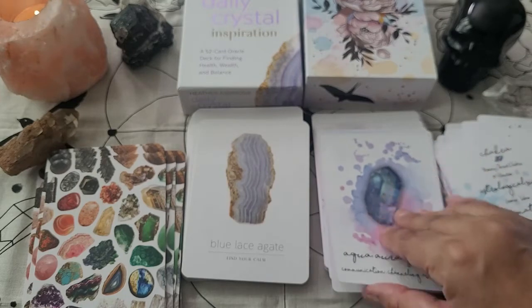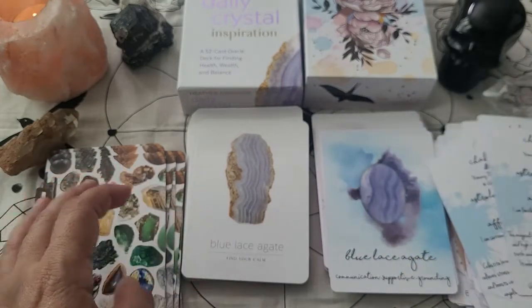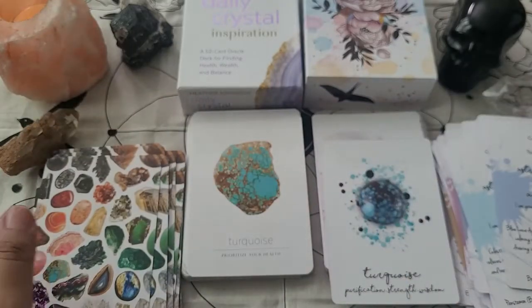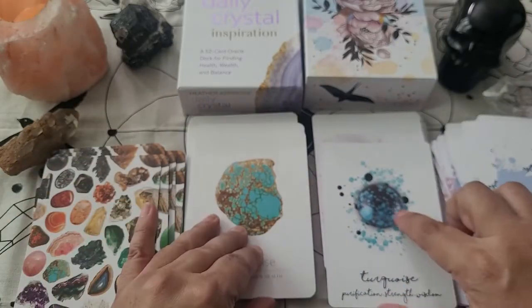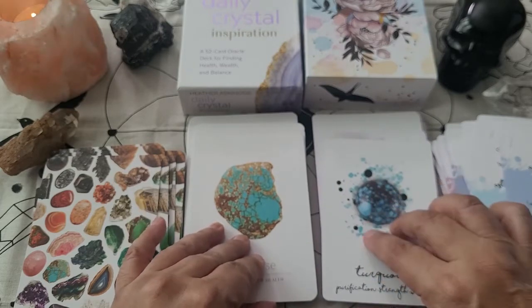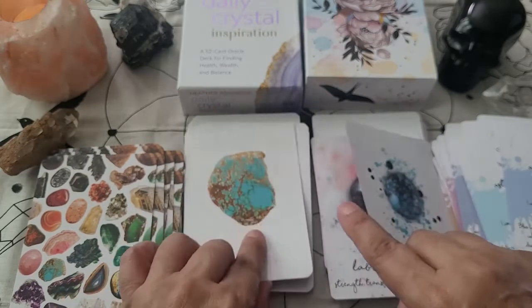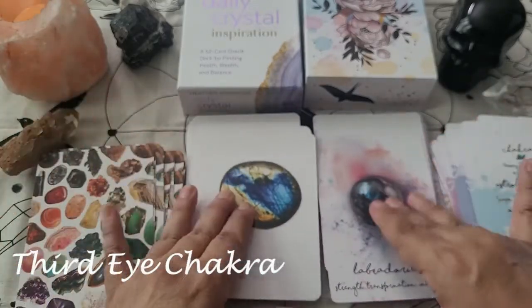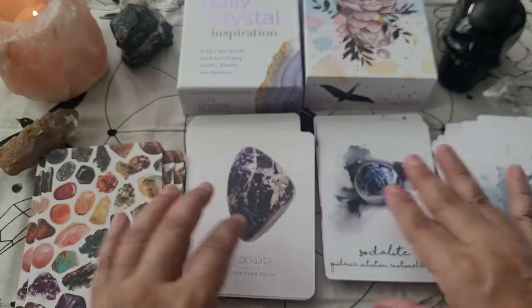Aqua aura quartz, not included here. They both have blue lace agate. They both have turquoise. This turquoise is a little different. I don't know what type of turquoise that is, but it looks a little darker. This is what I'm more familiar with seeing. Labradorite, extremely important crystal for me. Sodalite.